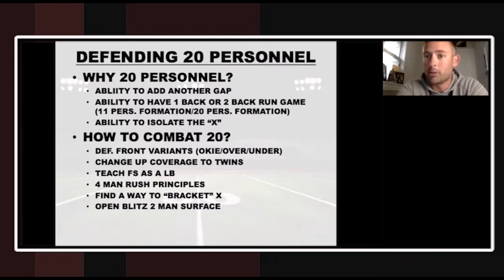And they also love it because they can isolate the X. Get that seventh fitter down in the box and throw a glance off of him, or get one-on-one deep post. Go play action, go seven man pro, and you're one-on-one with the corner. So how do we combat it? What answers do we have?